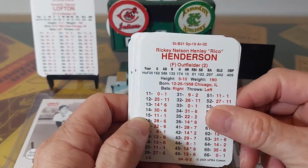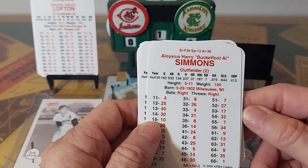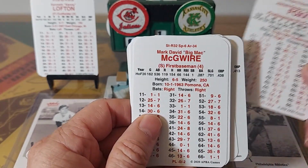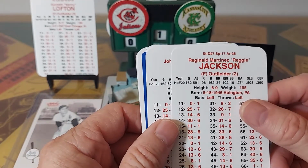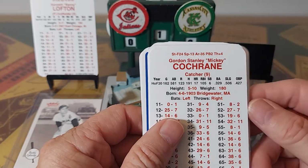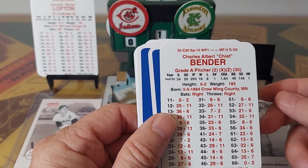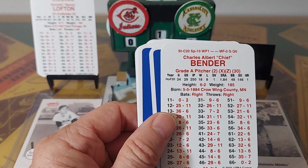For the Athletics, Rickey Henderson will lead off and play center field. Eddie Collins is at second base. Bucketfoot Al Simmons is in left field. Jimmie Foxx at first base. Mark McGwire is the DH. Reggie Jackson in right field. Frank Baker at third base. Mickey Cochrane is the catcher. Bert Campaneris is the shortstop. And Chief Bender, the pitcher, grade A, X and Z modifier.